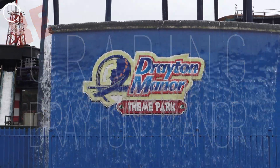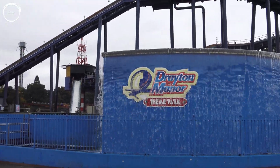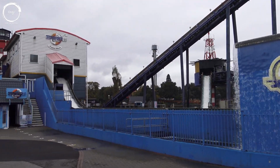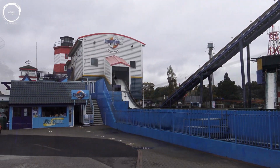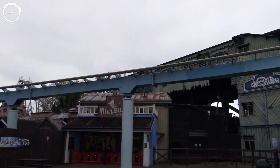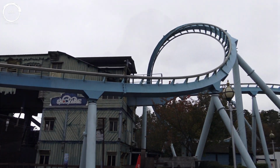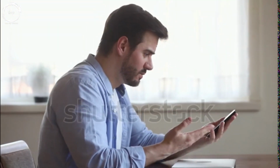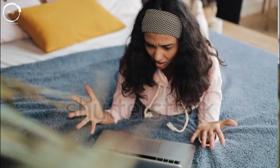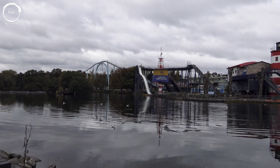Back in July, we visited Drayton Manor for the first time and didn't have a particularly great experience, with ride closures and downtime leaving us with a ride count of just 2. When I graded that visit and handed out an overall grade of D-, I received a few comments that suggested I may have struck a nerve. Comments like, "This review is completely unfair," and "Haven't you got anything better to do in your life?" For some context, you can check out that video in the link at the top of the screen.